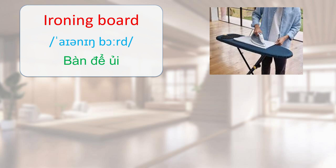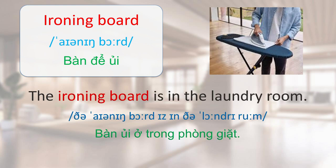Ironing board. Bàn để ủi. Ironing board. The ironing board is in the laundry room. Bàn ủi ở trong phòng giặt. The ironing board is in the laundry room.